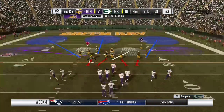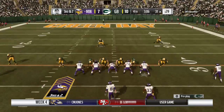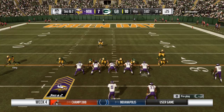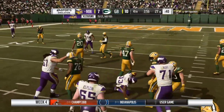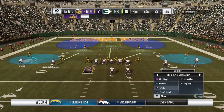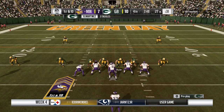This is 3rd and 2. Maybe the biggest play in this football game. Gun. To the air again, it's Cousins. And he finds Cook. And he's able to pick up the first before he's taken down at the 27. 5 yards on the play there, as the drive will continue.